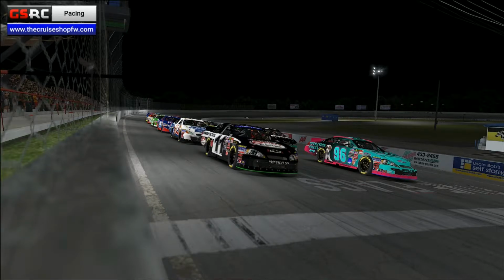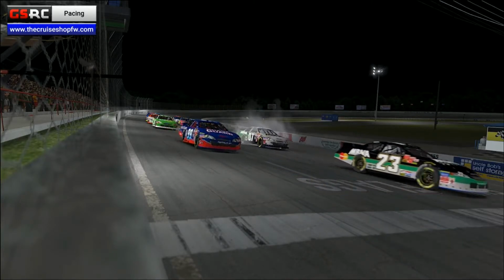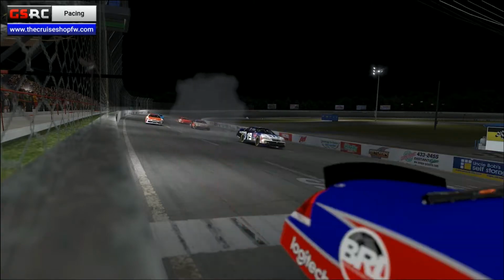And already they're all out there, so we should get the... Yep, there they go. And the pace car takes off to lead them away for 2 pace laps here. It is 2 pace laps this time, Adam, so we know exactly how far they're running.